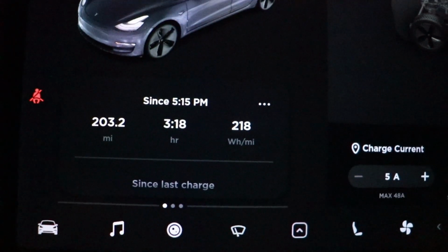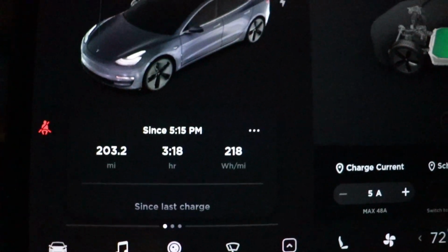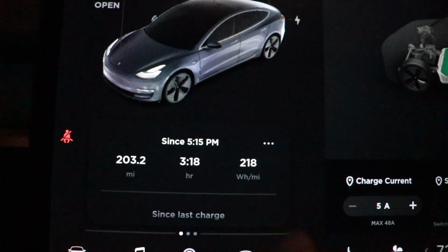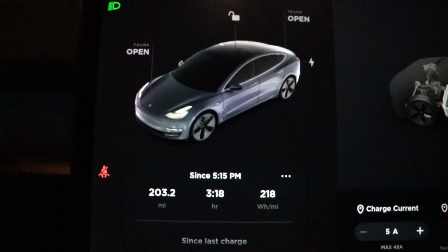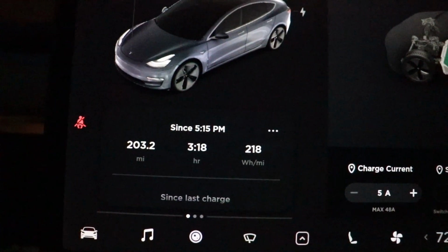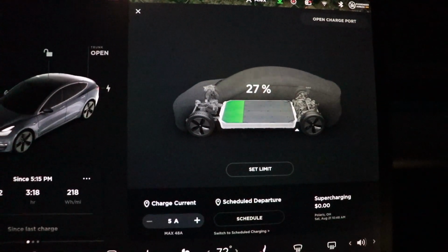So we just arrived, it's very dark, but we'll give you the stats on the trip here. Total trip took 3 hours, 18 minutes, 203 miles, and used only 218 watt hours per mile, which is, again, incredibly efficient. I don't know what's been going on with my car, but it's been doing great this summer in terms of efficiency. And we arrived with 27%.